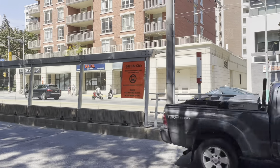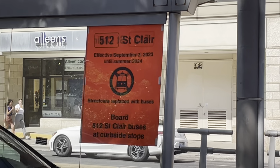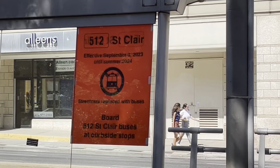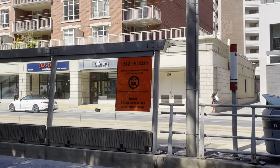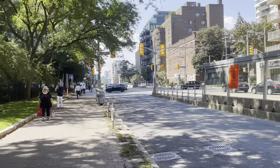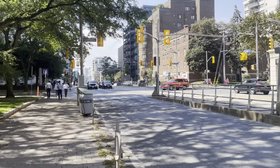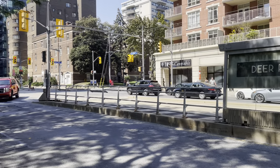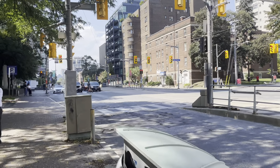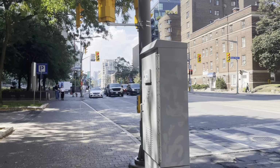Yep, so according to the sign, it says the 512 St. Clair streetcars will be replaced with buses effective September 3rd until summer of 2024, so meaning I believe until September 3rd of 2024, if not mistaken. So customers wishing to board the 512 St. Clair should board at street level, not the platform, like the streetcar platforms.